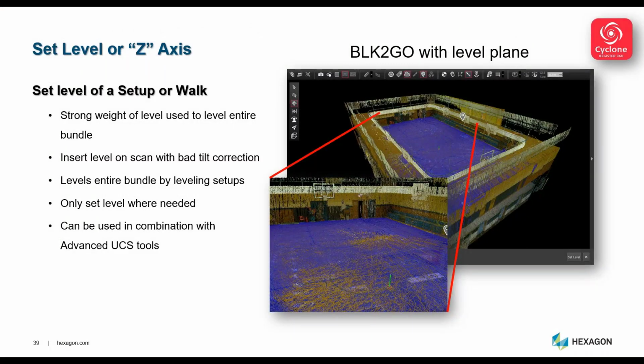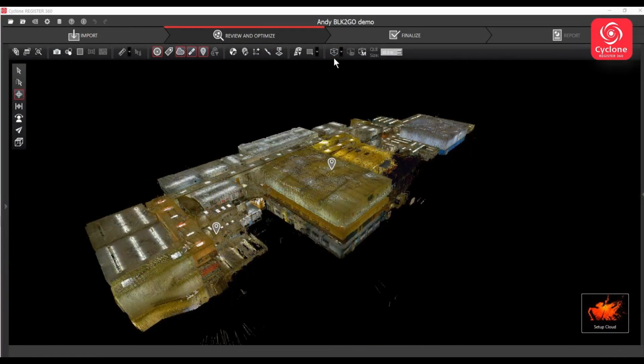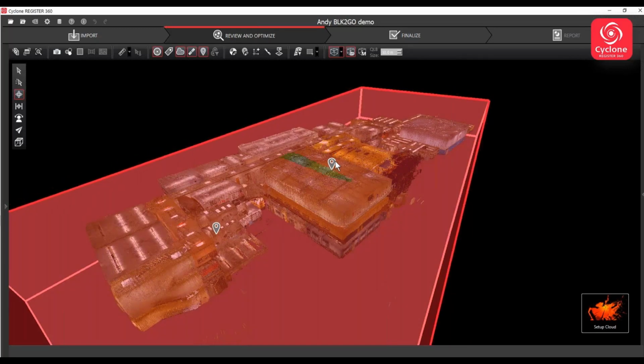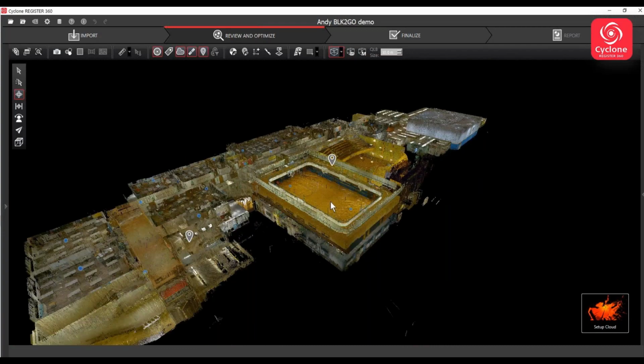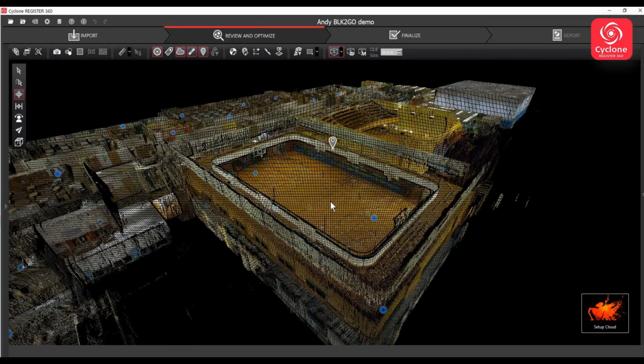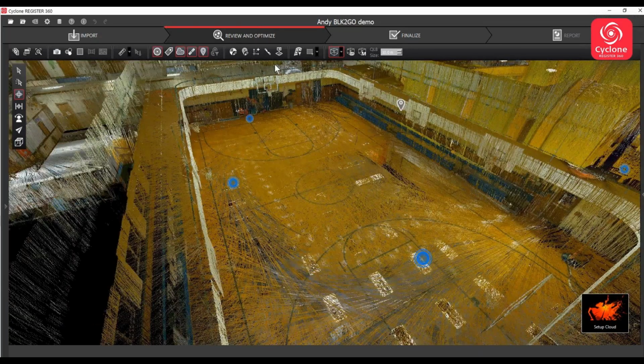Then we have the ability to set level or set the Z-axis very, very quickly. So for example, you could do this for an individual setup, or you can do this for a walk with the BLK2GO. The tool's really, really simple. All you do is, here's your scan data. Obviously, if you've got some limit boxes, just to make your selection a little bit easier, you can. And all you do is you then use the set level tool, which is on the top menu bar, and pick on an area. So in a second, you'll see we'll pick that tool on the top menu bar. And we click a point on the ground that we want to specify as level.